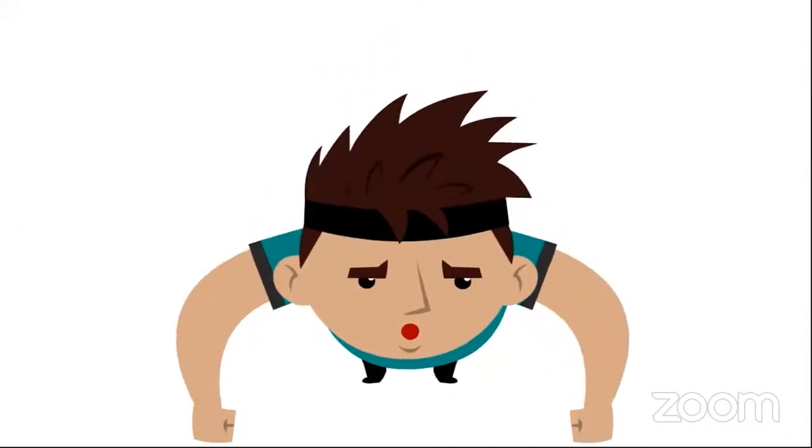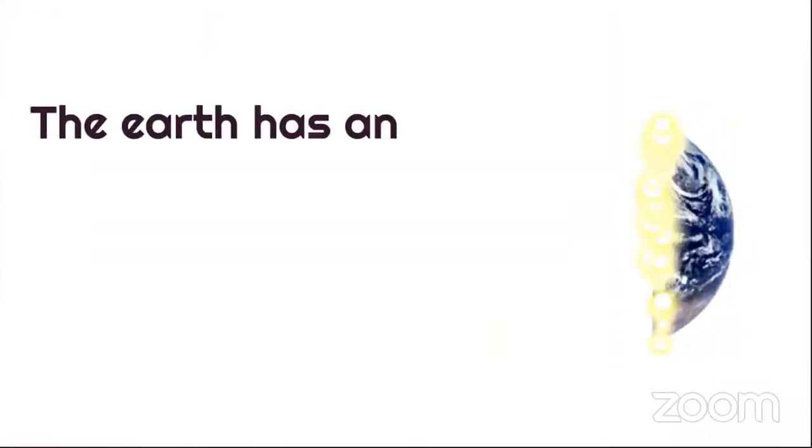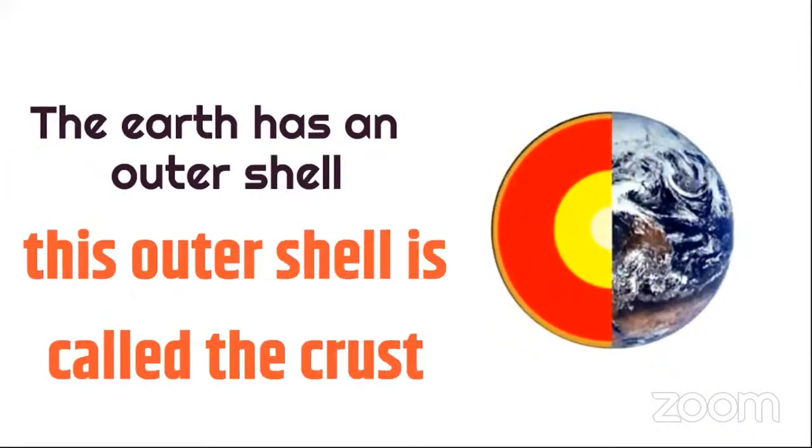And next, we are going to learn about earthquakes. And the first thing we need to understand is the earth has an outer shell. Isn't that interesting? This outer shell is called the crust.